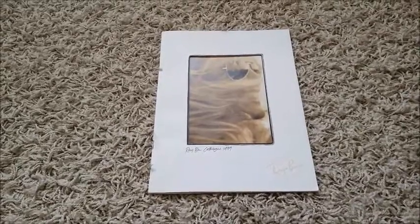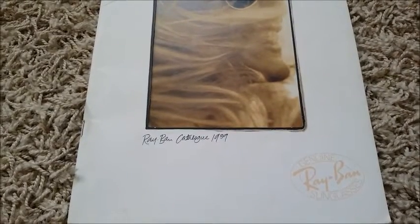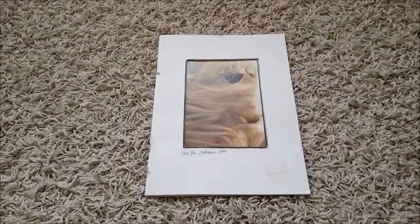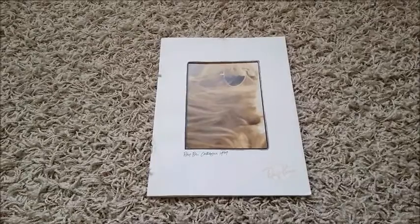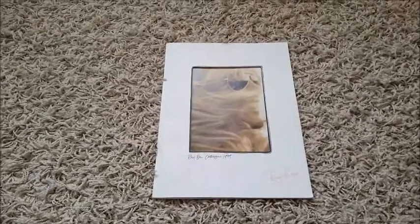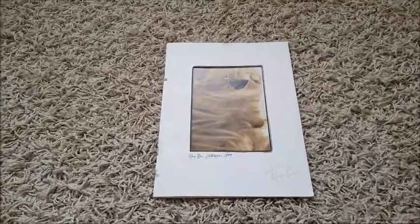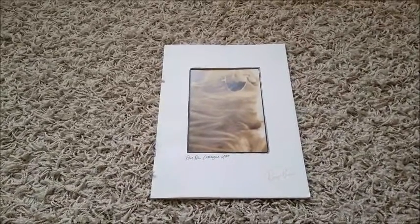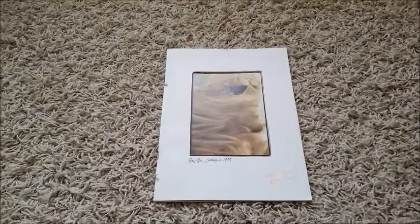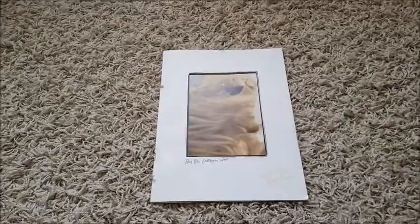Today looking at the Ray-Ban Catalogue 1989. Yes indeed, picked this up a couple of weeks ago, and like any other collector, whether it be coins, toy models, stamps, anything that you collect that has a catalogue, it's always good, and probably secondary, to obviously get a catalogue to go with your collection as well.